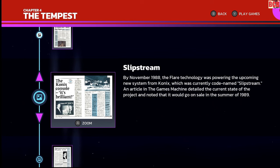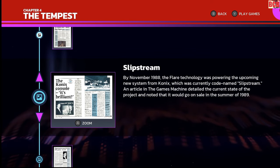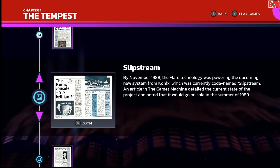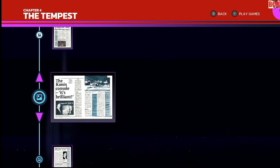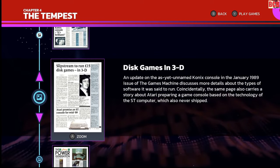Slipstream. By November 88, the Flare technology was powering the upcoming new system from Konix, which was currently codenamed Slipstream. An article in The Games Machine detailed the current state of the project and noted that it would be released in the summer of 89.